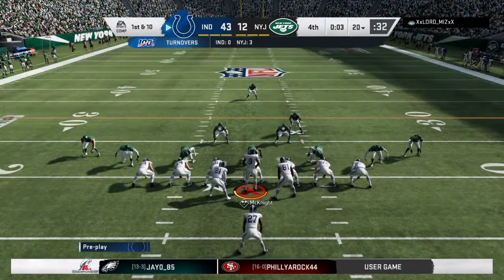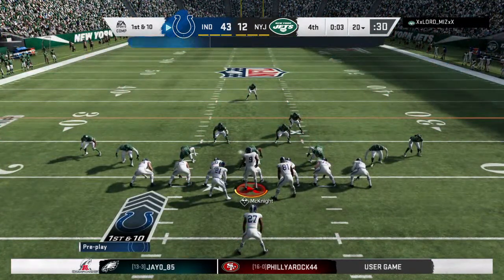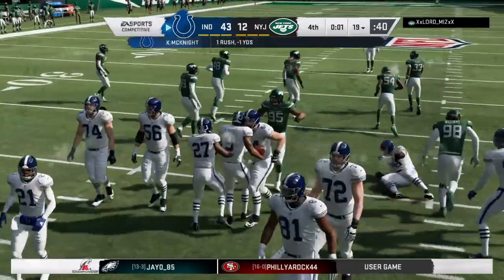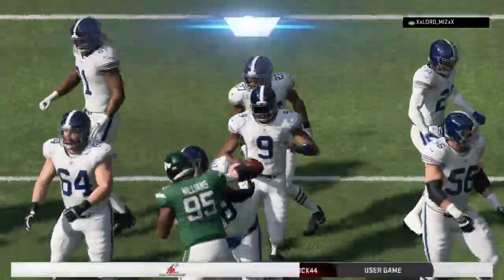The Colts come to the line ready to start their next drive, and this game comfortably in hand. The scoreboard speaks for itself, but you still got your starting quarterback out there. When do you go to the backup? Let him get some time.